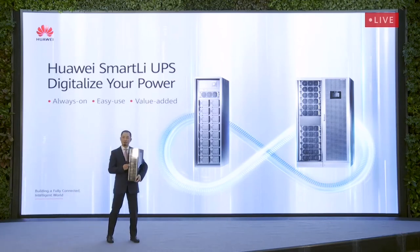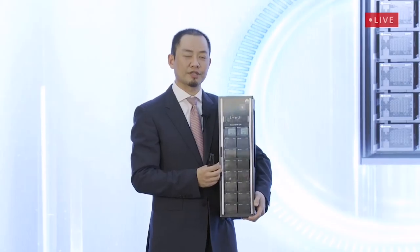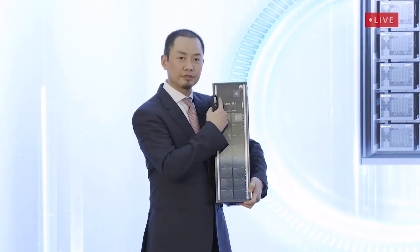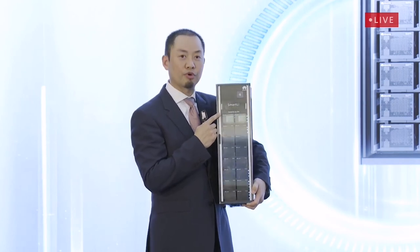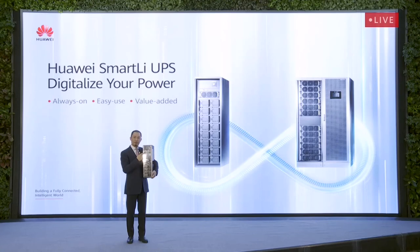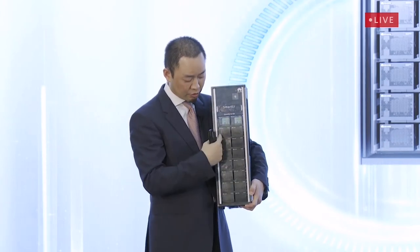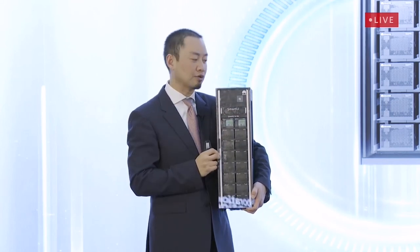So this is a miniature of the real product. The real product will be 2 meters high. So here we can check the design. This is a very special part of this product. With our proprietary technology, we have a management system that puts the new generation of Li battery together with the old generation Li battery. They can be in the same system. So here, when you check this battery, it can be either the new one or the old one. That's very unique. Only Huawei can do that.